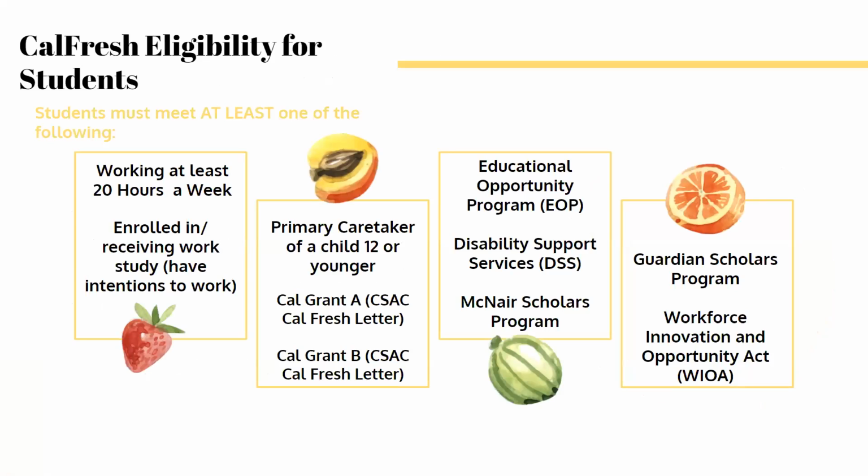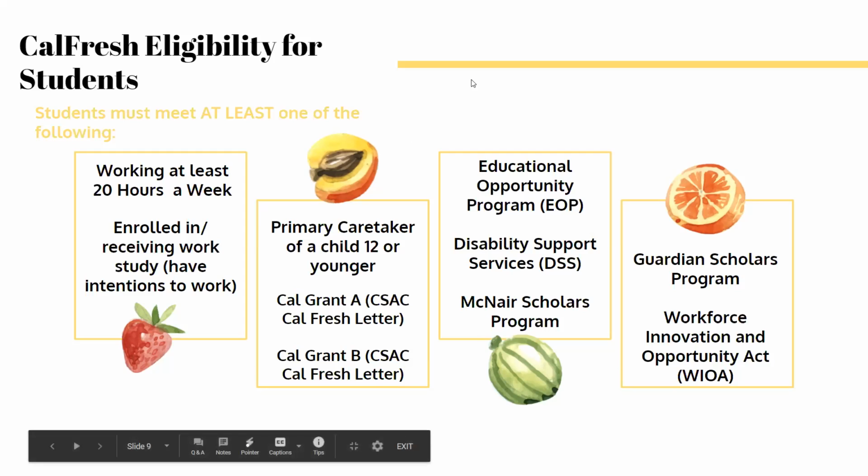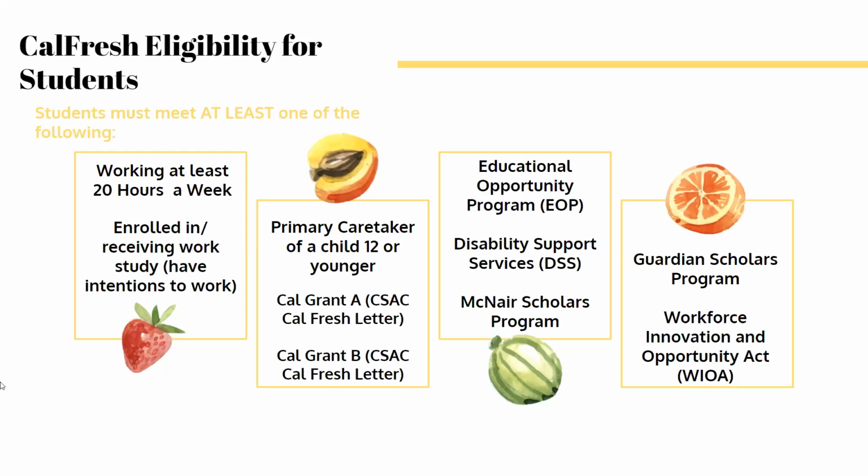So working at least 20 hours a week, enrolled in and receiving work study or have intentions to work, a primary caretaker of a child 12 or younger, Cal Grant A or B recipient with your CSAC CalFresh letter. So that is the California Student Aid Commission. And in that letter, within the introduction, they will tell you you might be eligible for CalFresh. An educational opportunity program student, so an EOP student, disability support services, DSS, McNair Scholars Program, Guardian Scholar Program, and also the Workforce Innovation and Opportunity Act.